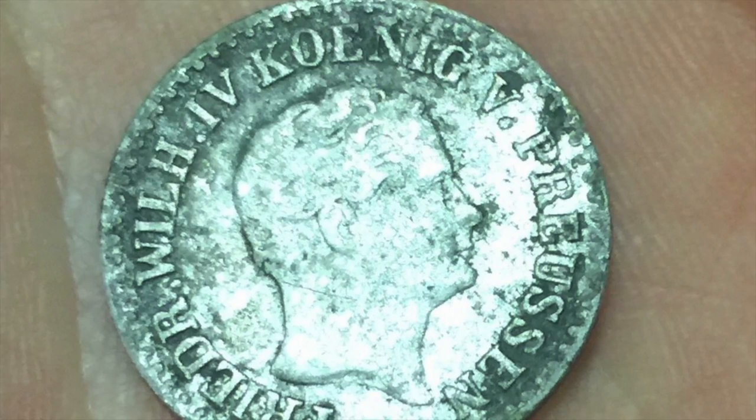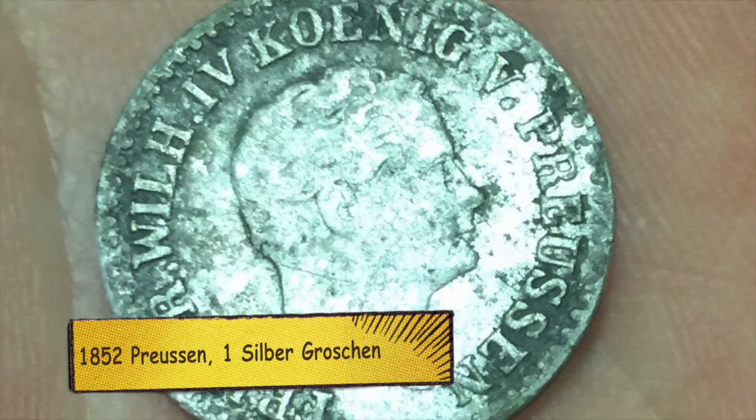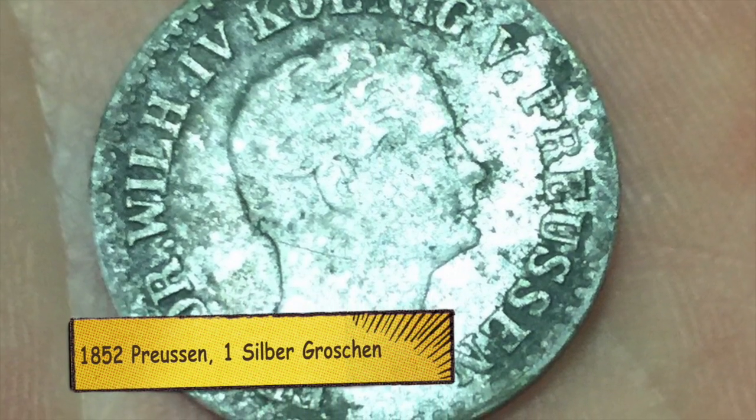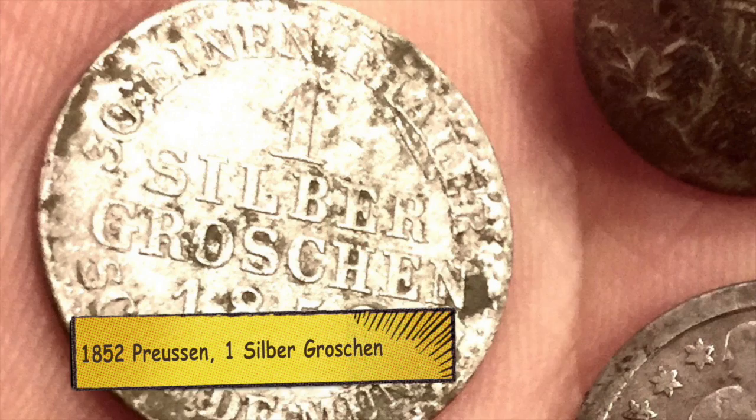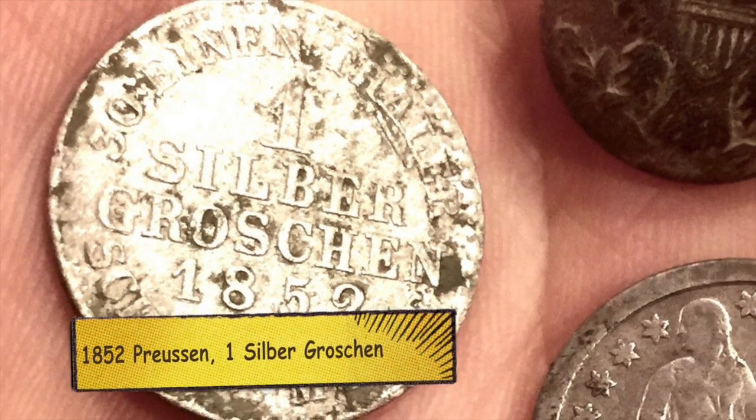1852. No idea. It looks German or something. Or Dutch. I have no idea. 1852. Look at that. All the way from historic Prussia, an 1852 one Silbergroschen, which apparently this was the last year they ever made those. Pretty odd.